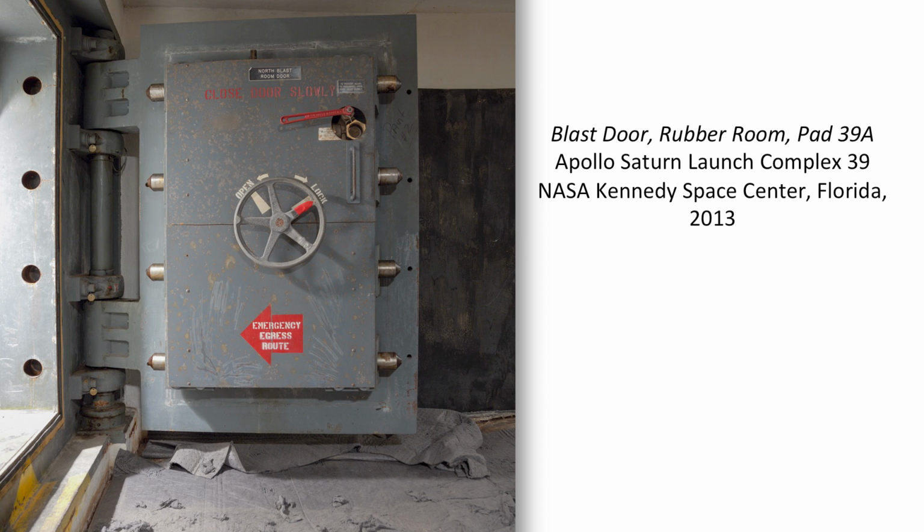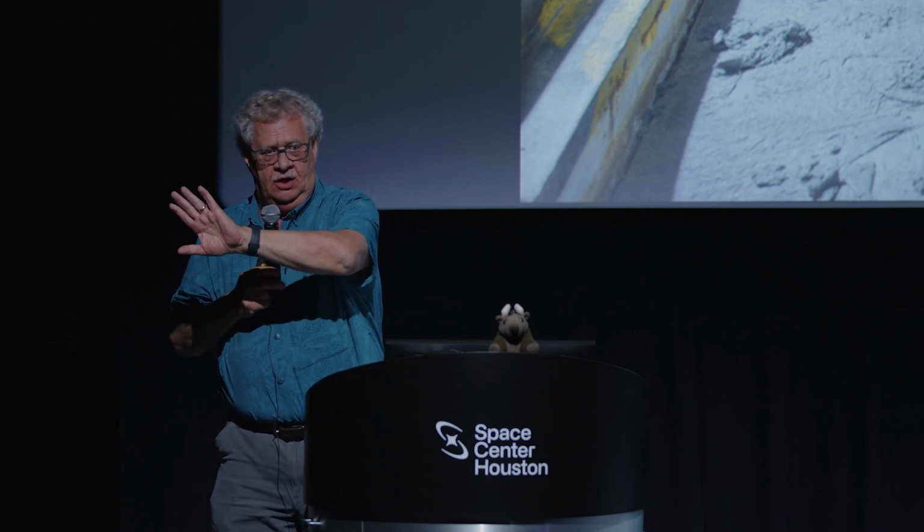The mobile transporter, where the Apollo rocket would sit, that's rolled out on the crawler, there was an opening. It was a tube. If there was bad stuff happening, you could jump in that tube, slide down through the base of the pad, and end up in the rubber room, which was literally a rubber wall, a big rubber slide, and rubber at the end of the wall.